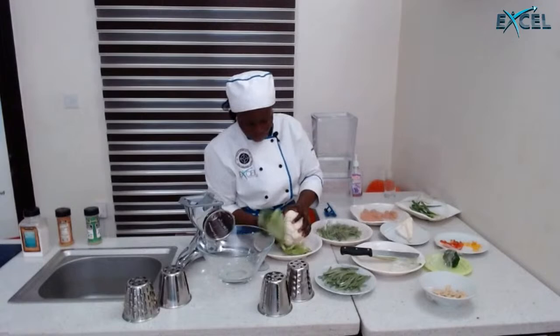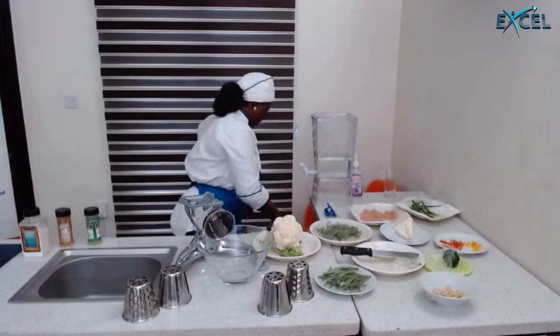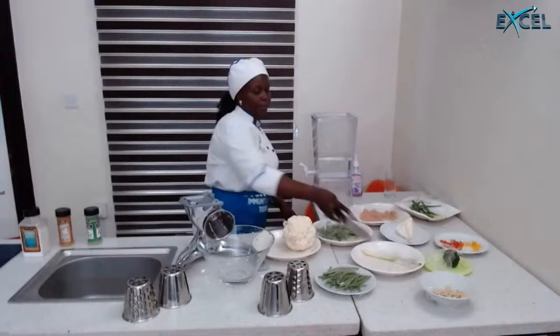And please do not discard the stem because it's also nutritious. A lot of people discard the stem, probably because it's hard. But once you have your salad master food processor, don't worry about that because it's going to shred all that. You are not even going to be seeing this stem.